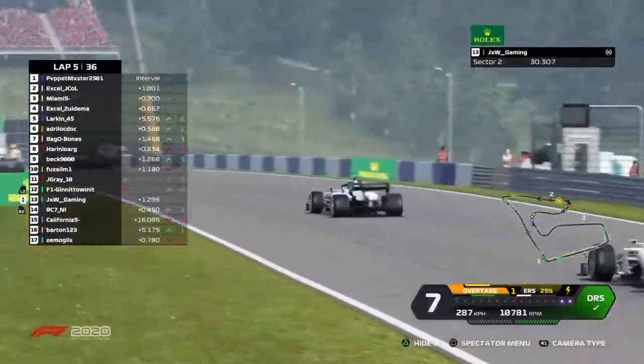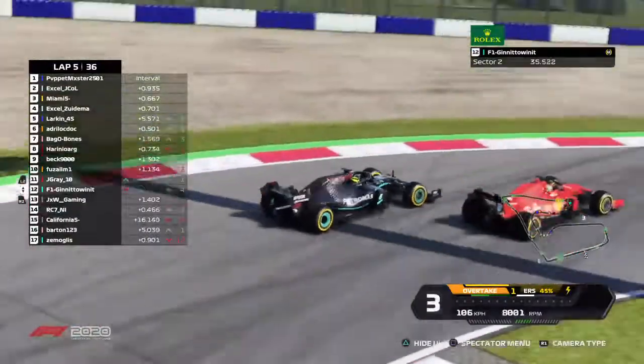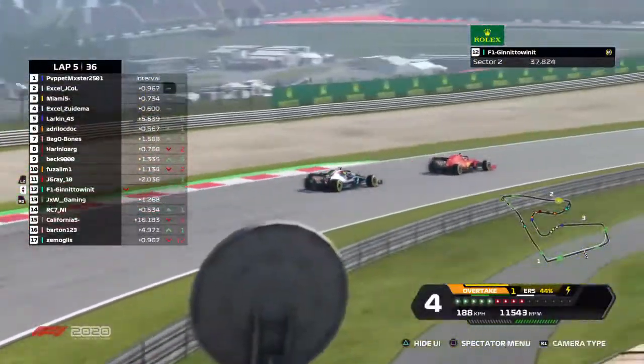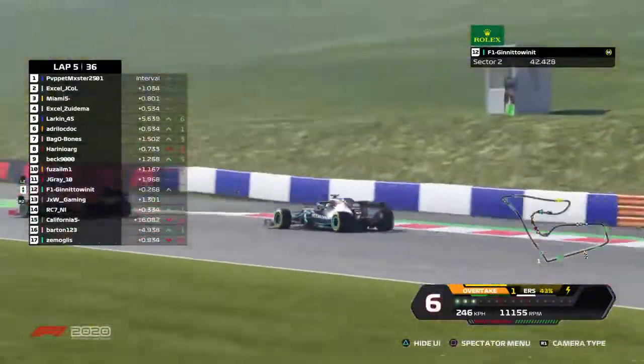It's hard to tell from that angle as JX going slowly, it looks like. Not sure what happened with him, but J. Gray and Jinnit now going side by side. J. Gray gets that move done. Man on a mission today.